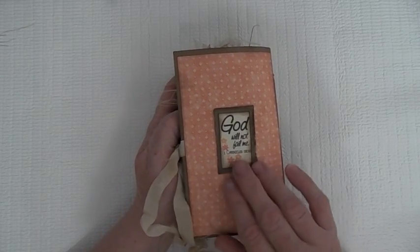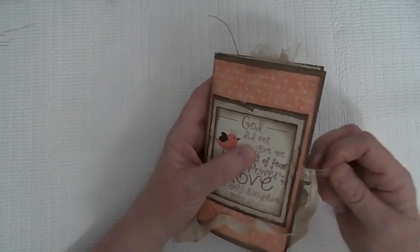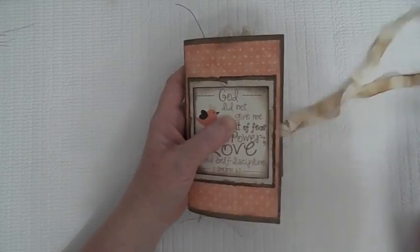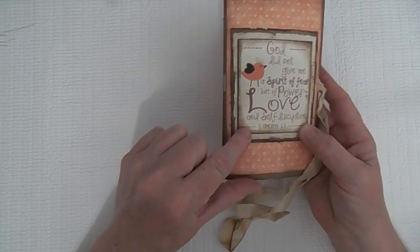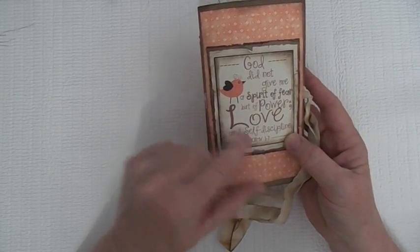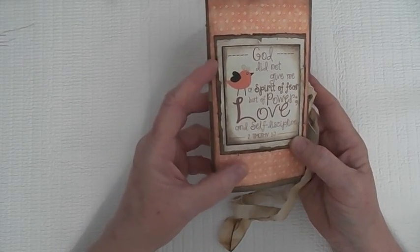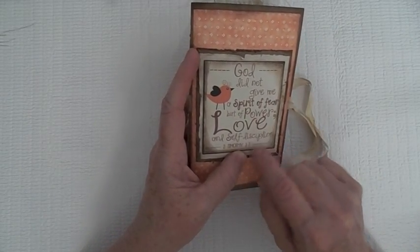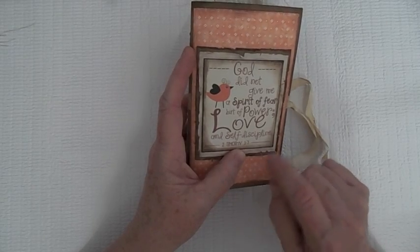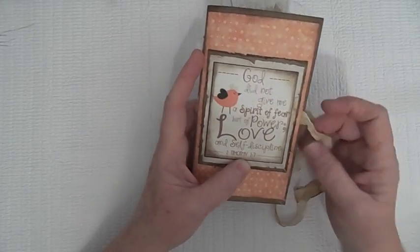So anyway, here is the back. It has a lot of scriptures with where they're found. And then it has just the coffee dyed seam binding there. I did put this on the cover: God did not give me a spirit of fear, but of power, love, and self-discipline. 2 Timothy 1:7. I'm not sure what the version is, if it's the International Version or the New King James Version.